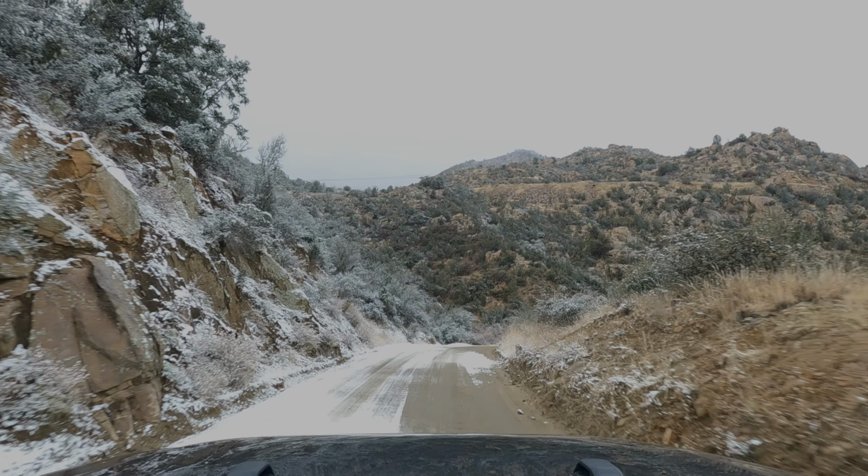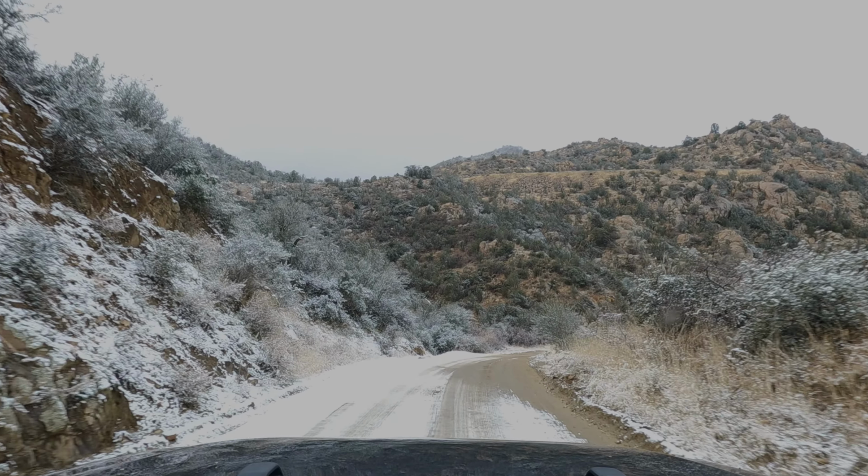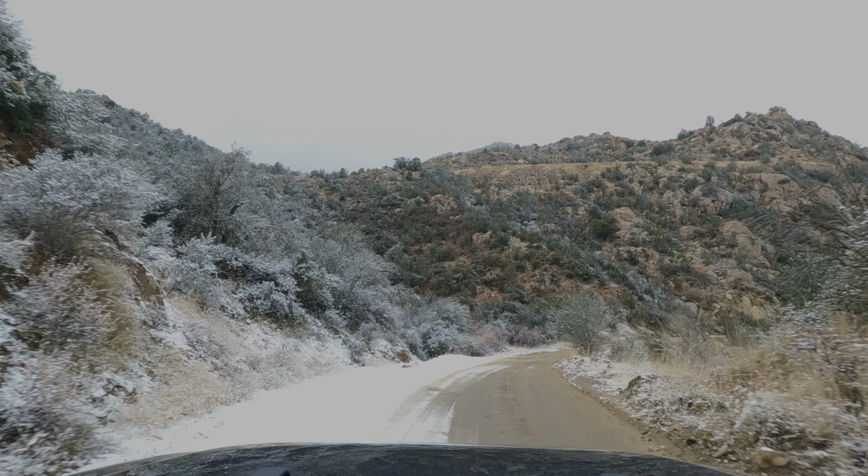We headed west off the I-17 on County Road 59 through the town of Bumblebee, past the Cleater Bar and Yacht Club, and up the hill towards Crownking. Snow began to fall.